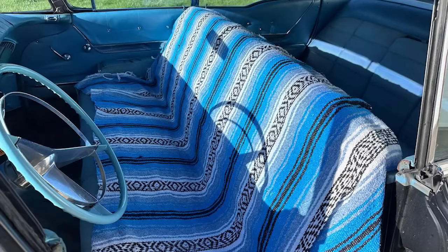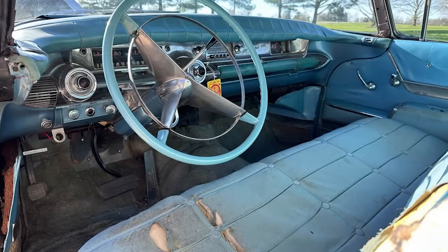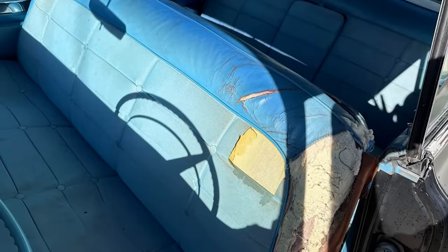The owner has all the original chrome and trim that's not currently on the car, as well as the headliner. The car's air ride system tends to bleed off over a day or so. Despite this, the Roadmaster is described as a solid ride. It was driven to Michigan last year without any issues.